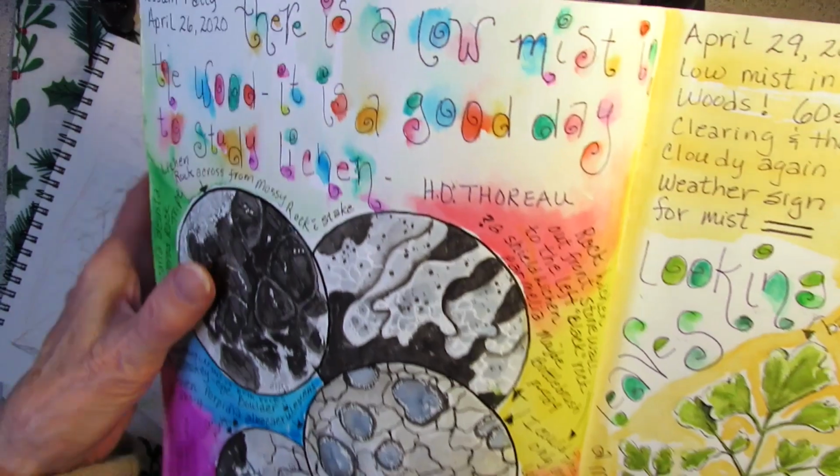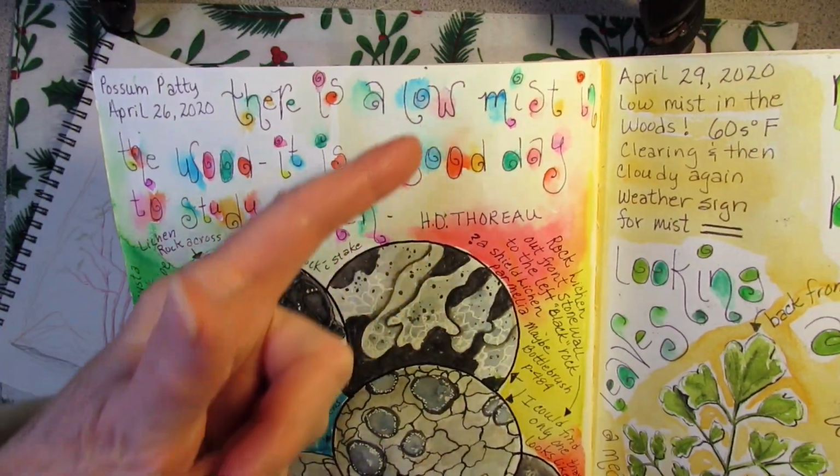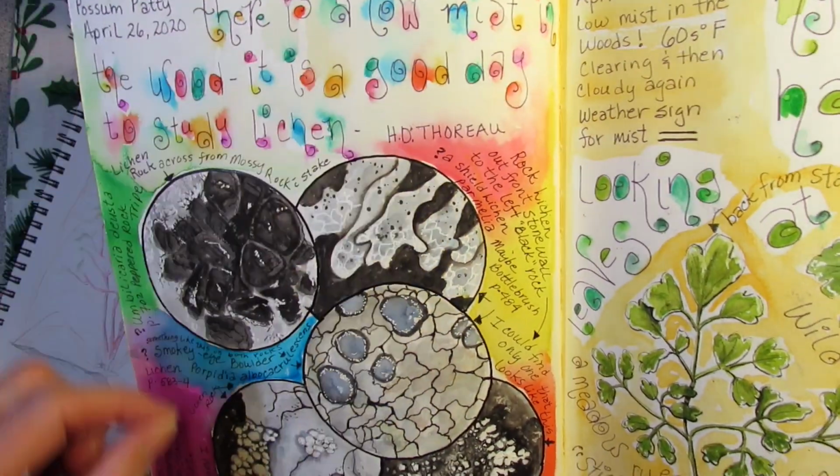And look at this. This is so fun. Look what I did to the words. That's just taking a watercolor marker and coloring in the letters and then using a paintbrush to wet them out.